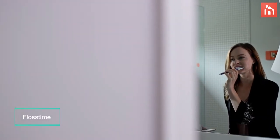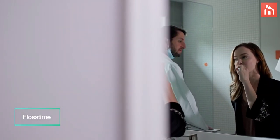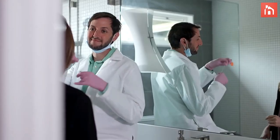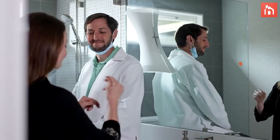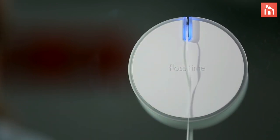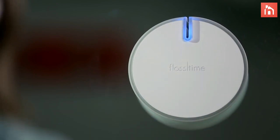Remembering to floss your teeth is hard. You practically need your own personal dentist to remind you on a daily basis. Wouldn't it be awesome if you had someone who could not only remind you, but also encourage you to floss your teeth regularly? Well, now you do. Meet Floss Time, your personal floss reminder.